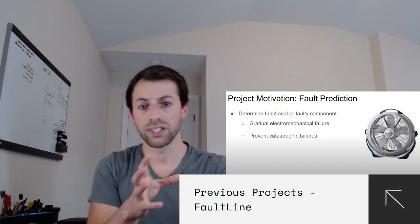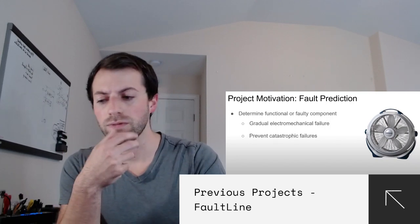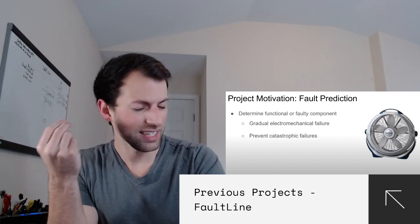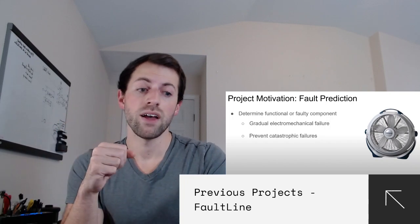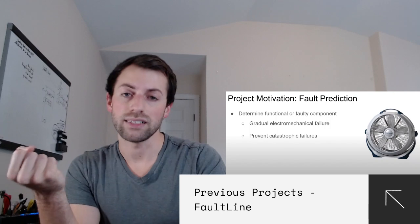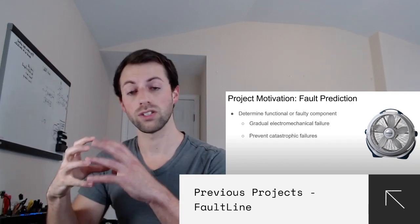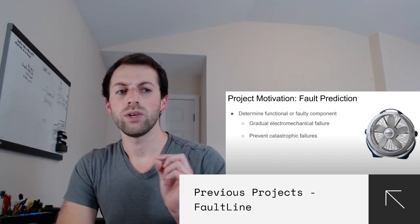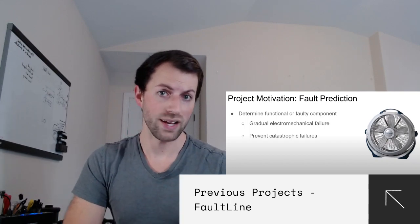Specifically, when we're looking at fault prediction, we're looking at these kinds of electromechanical devices because their failures can sometimes be gradual. For instance, that fan right there has an induction motor, and it has some known ways that the motor fails that can actually be seen when we're looking at that electrical signal. Now, we're not inside of it, we're just monitoring voltage and current outside of the device. But when we start to see that first sign, we can tell the user, hey, something might be broken. It might be worth it to go check it out.